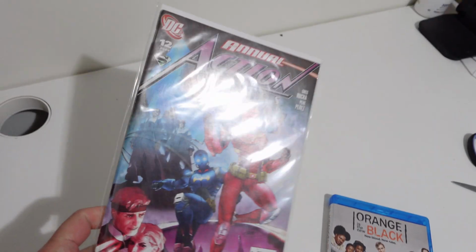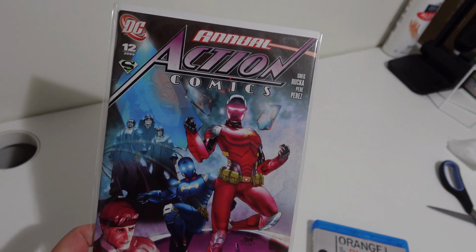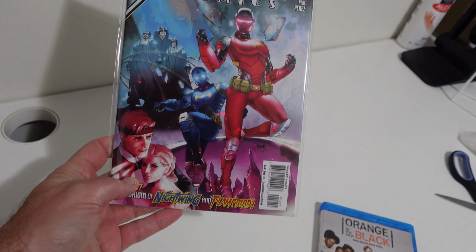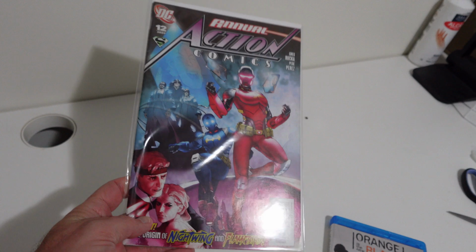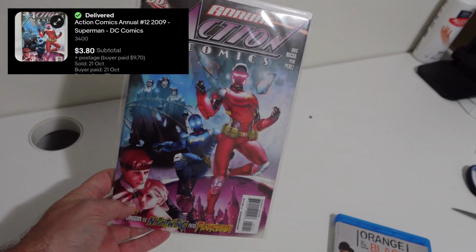Then Bread and Butter sold another comic. We've got the Action Comics Annual number 12 from 2009, so a bit of a Superman type thing. This one went for $3.80 on an offer plus postage.